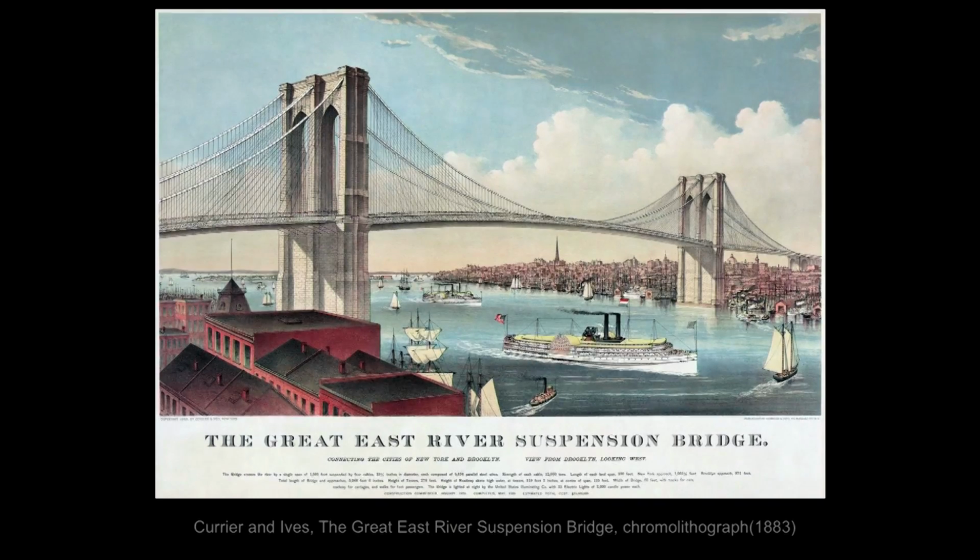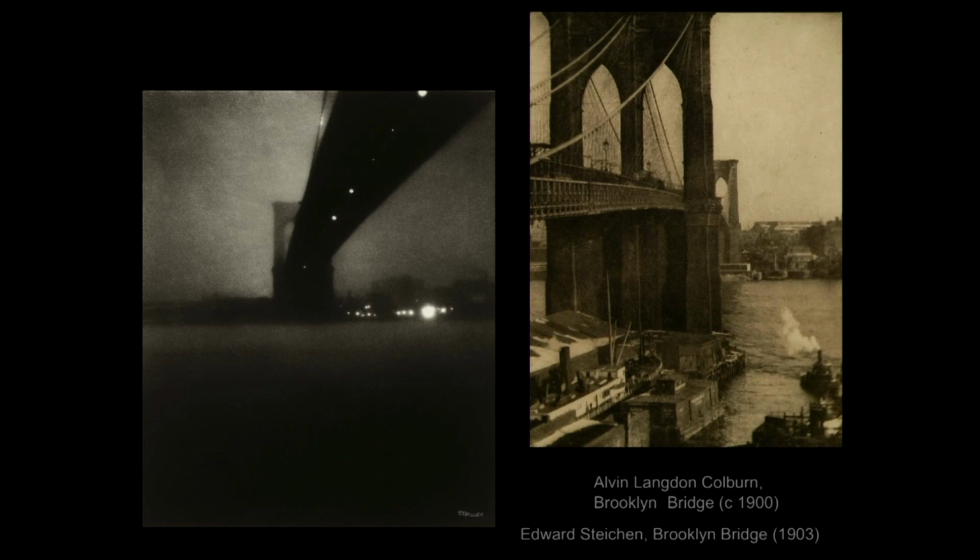The bridge became a subject for photographers, some of them so-called pictorialists, who tended to soft focus effects with rich surfaces and a painterly look.